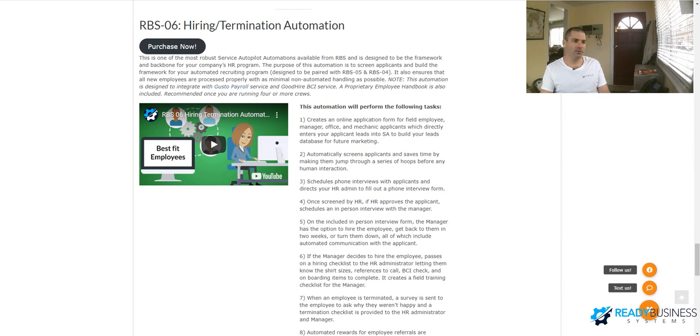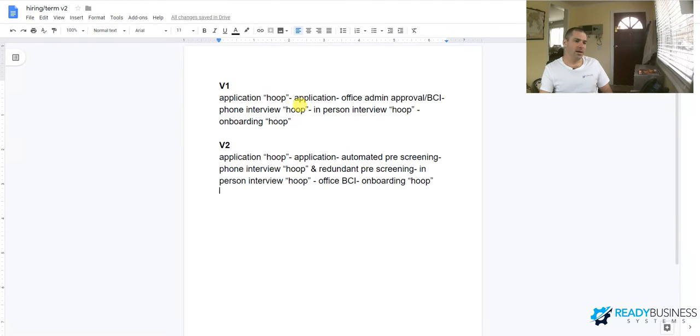Today I just wanted to go over our hiring termination automation. This is actually version 2, so I'm going to go over some of the improvements we made. In version 1, the way this process worked is we had a job application. We had a bunch of hoops that job applicants had to jump through in order to basically get any of our time. So it pre-screened to automate a lot of our hiring process.